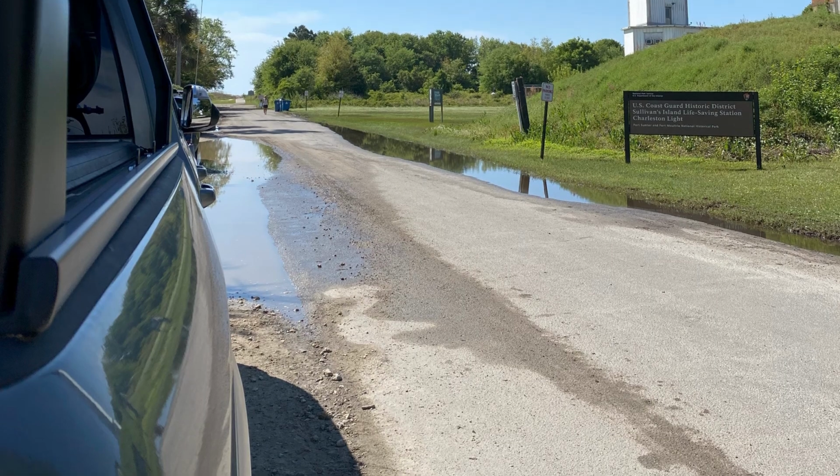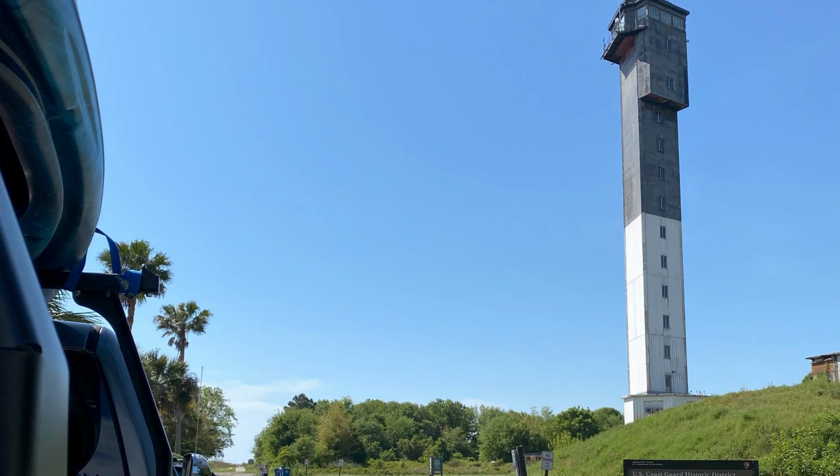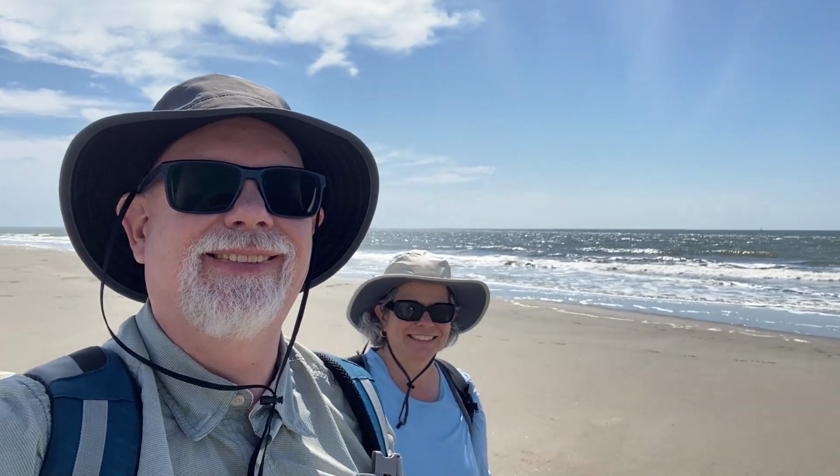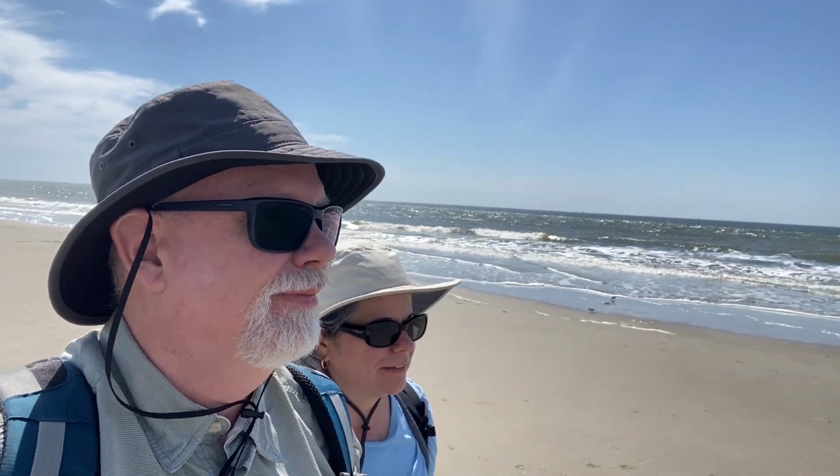Near the lighthouse, there is a little bit of street parking, and so we were able to park our vehicle right there, and then it was a short walk onto the beach. And it is a beautiful sandy beach, really wide, long beach, goes on for miles, and it was just gorgeous. Yes, it was a very pretty beach. So we took a nice long walk on the beach. We actually walked all the way down to Fort Moultrie.